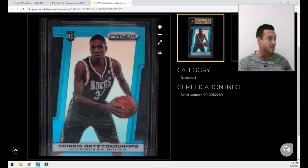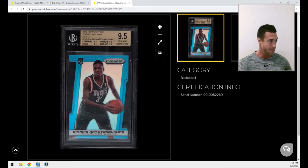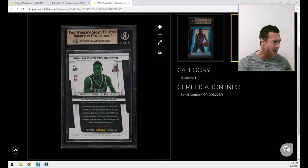And you can see, and this is vibrant, man. And this is one thing I love about the PWCC Vault. I mean, look how beautiful that card looks. It almost looks better on here than it would in hand. But it is a true gem. It's 2013 Prism light blue die cut. The card is numbered to 199, I believe.